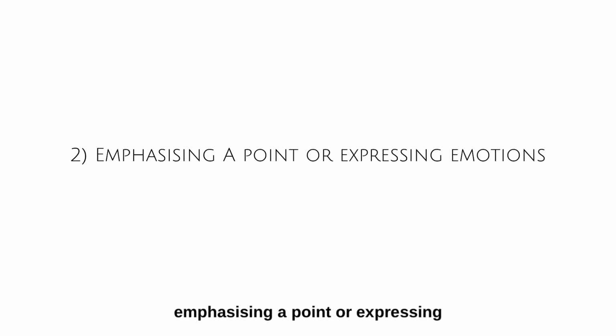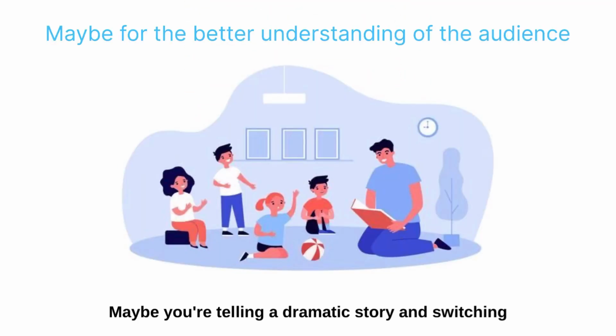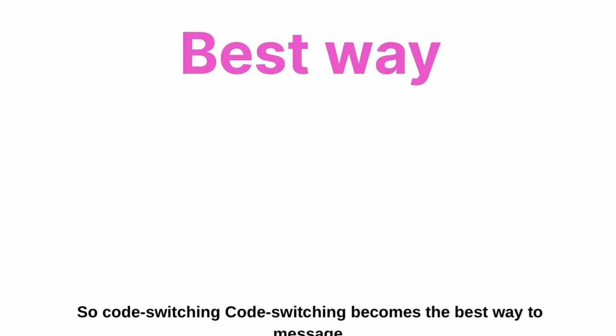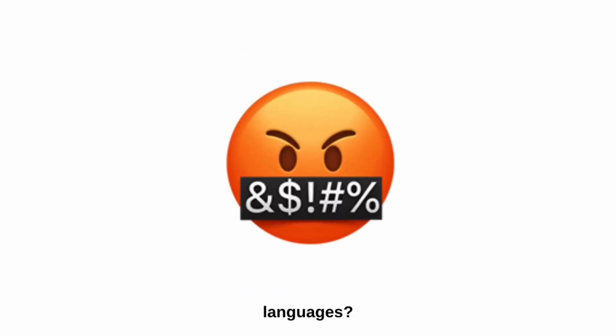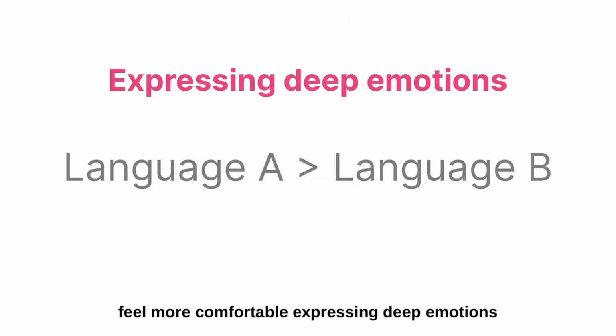Second, emphasizing a point or expressing emotion. Sometimes one language just hits harder than another. Maybe you're telling a dramatic story and switching to another language makes it more impactful. Or maybe some words just don't translate well, so code switching becomes the best way to get a message across. Ever notice how some people curse in different languages? It's often because the words carry a different emotional weight. Even bilingual speakers might feel more comfortable expressing deep emotions in one language over the other.